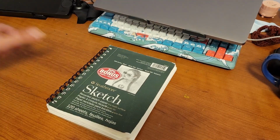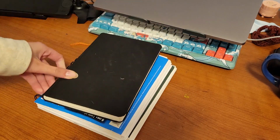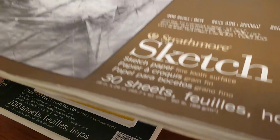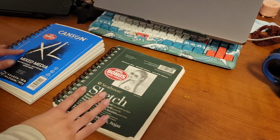Like every other artist in the world, I have many, many sketchbooks. And similarly to many other artists in the world, I have many unfinished sketchbooks. This is just what I could easily find in my bedroom at the time. I know there's more in our basement, and there's even more scattered around the house.